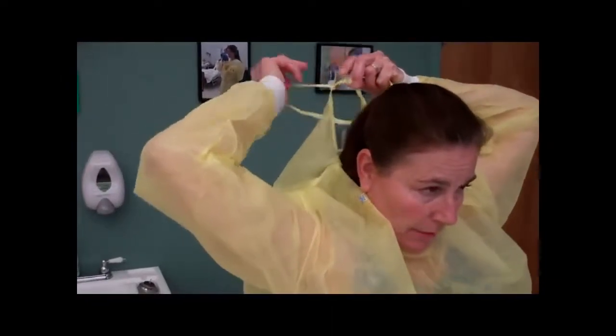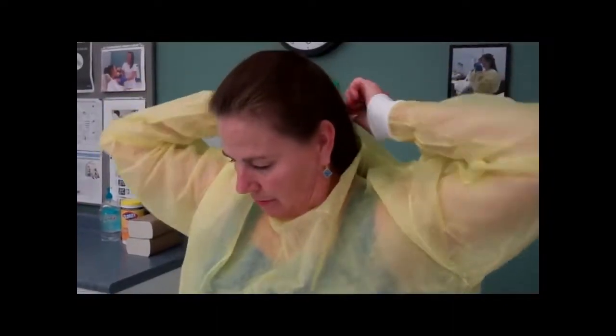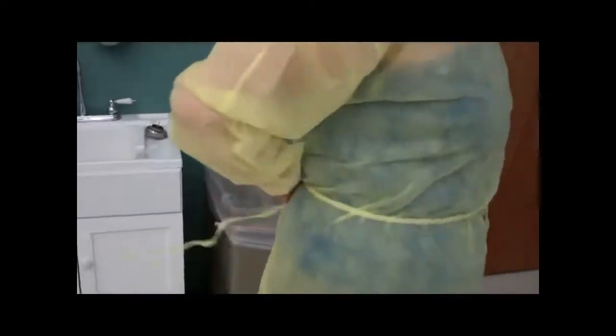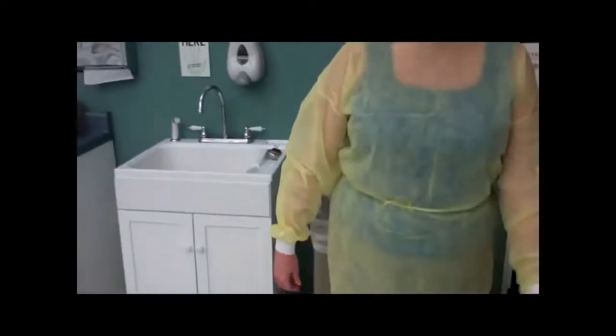Please be extremely careful to tie in a bow as opposed to a knot. A knot does not allow you to get out of your gown. Next, you want to make sure that the back is covered as much as possible. Then we proceed to tie the waist in a bow as opposed to a knot. Next, I will put my gloves on.